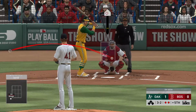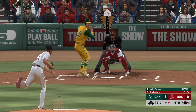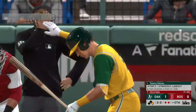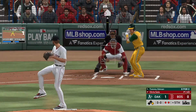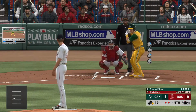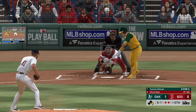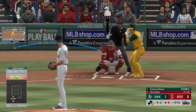Tommy Edman would be next. The 3-2 pitch. Now he tries to hold back on the swing, and the home plate umpire says he did so successfully. It's ball 4. First offering on its way. And it's fouled away. And he couldn't pull that one back as he clearly broke the plane to the plate, and that'll be ruled a strike.